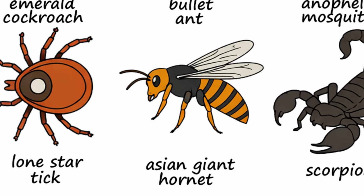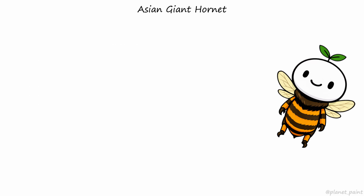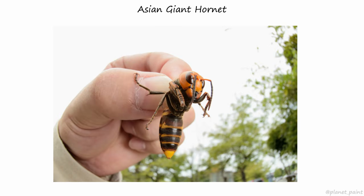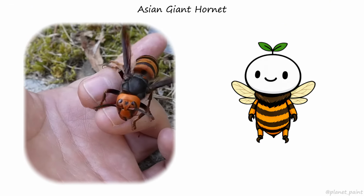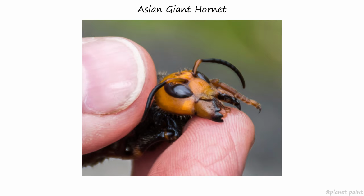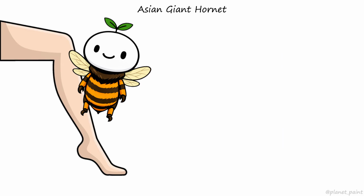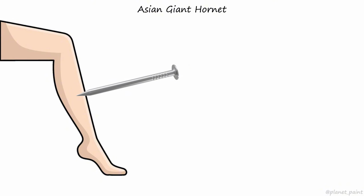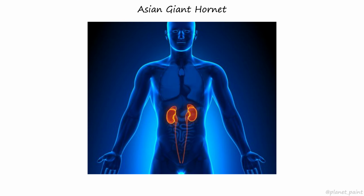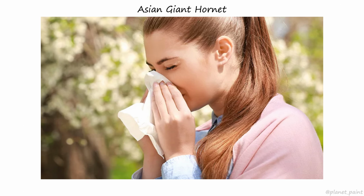Asian giant hornet. This insect doesn't sting once, it calls in an execution squad. This hornet is the largest in the world, with queens reaching over 2 inches in body length. The stinger is a 1/4 inch long and injects venom containing mandaratoxin, a neurotoxin. Being stung by this hornet feels like a hot nail driven into your leg. Multiple stings deliver enough venom to cause kidney failure and cardiac arrest, even in people without allergies.